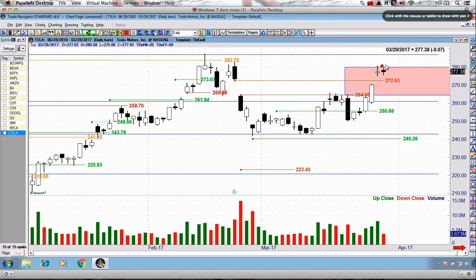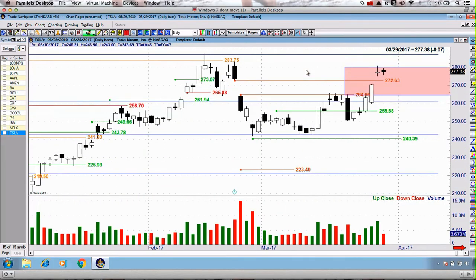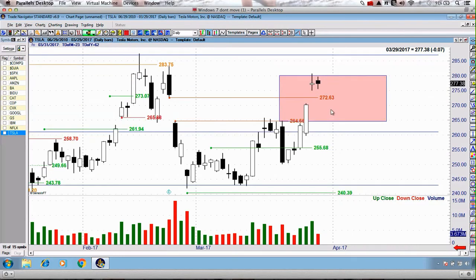The reason for that is because I have a red box here, and you know that when I draw red boxes on my screen, just as I draw green boxes on my screen, you need to pay attention to them. What we have done is that we've jumped over this exhaustion gap, or what you want to call potentially an island reversal gap, and now we're starting to overshoot, or at least move back up into this resistance area. This is an open window which has been closed.